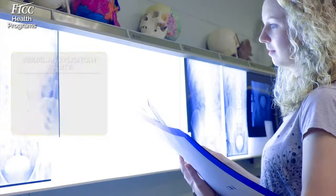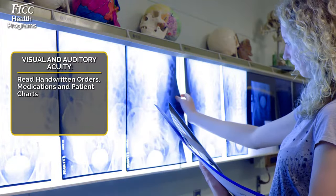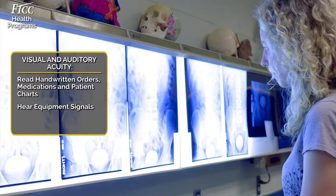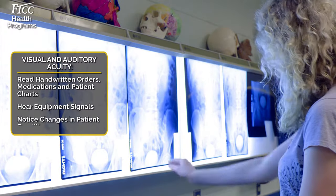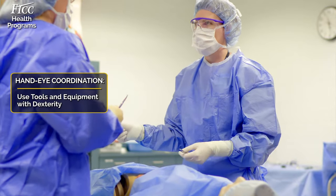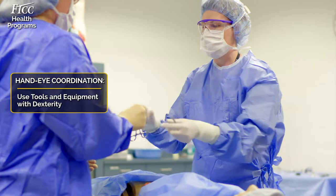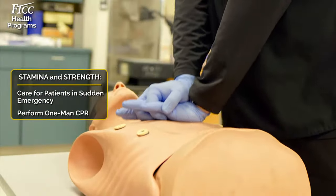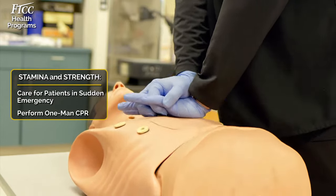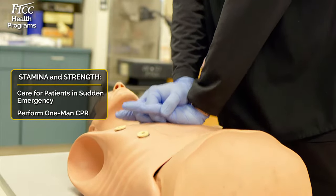You will need certain physical abilities to take care of your patient and perform your job duties. These include visual and auditory acuity, to read handwritten orders, medications, and patient charts, to hear various equipment signals, and to note any changes in a patient's condition. Hand-eye coordination, to use the tools and equipment with the dexterity needed to provide patient care in clinical practice. Stamina and strength, to care for a patient in a sudden emergency, such as performing one-man CPR when necessary.